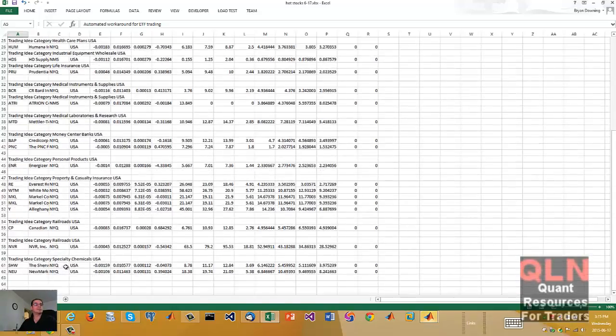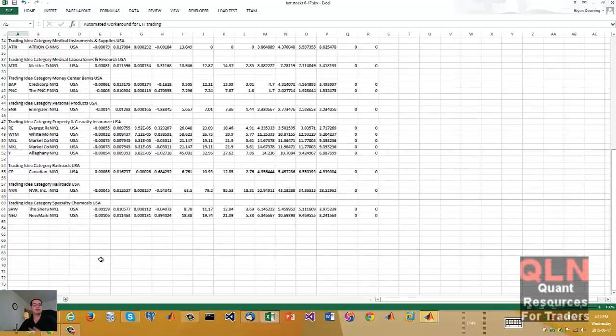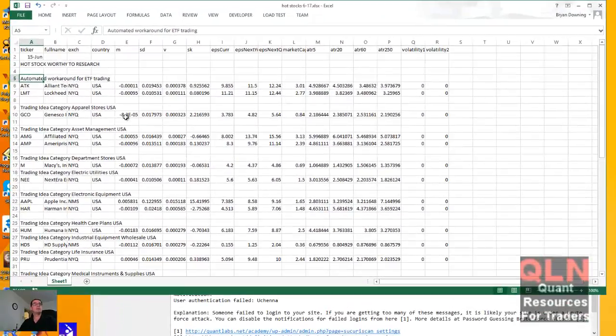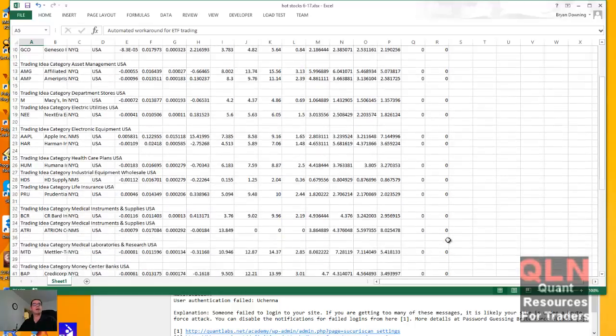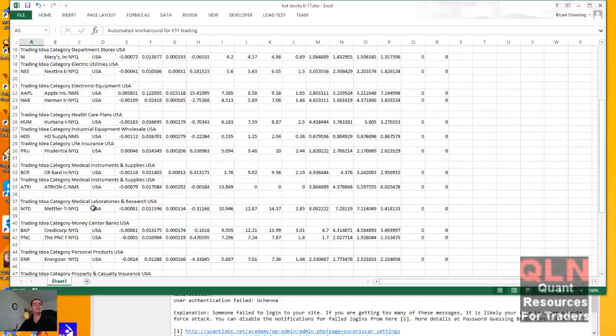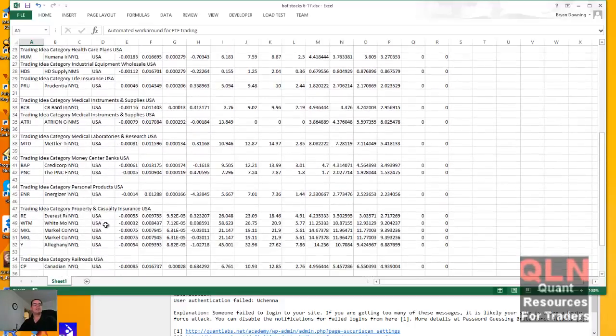Railroad, and specialty chemicals. Now I'm going to be running another scan as I just showed you. I'm going to go through the same process, and as I said, I'll be going through these individually. Out of that, you may be able to determine what the hot sectors are from an ETF point of view. Hopefully people have seen my postings on automating ETFs.